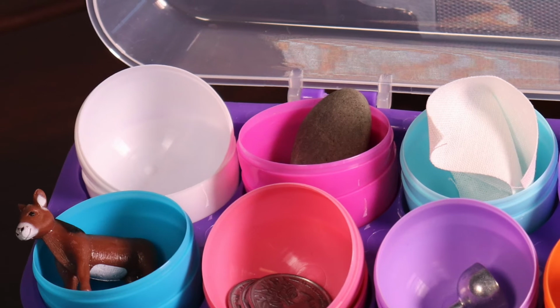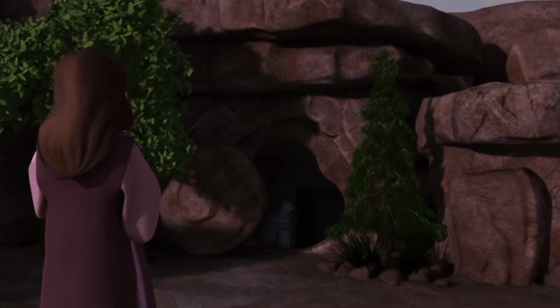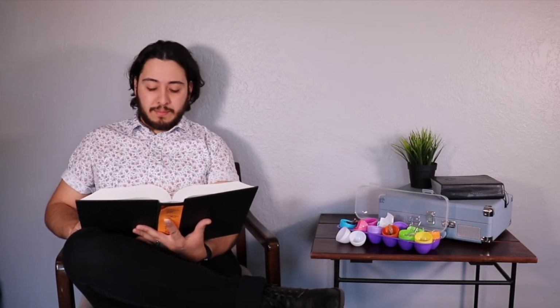Wait, the white egg is empty. Are you surprised? I know I am. When two women came to the tomb of Jesus, they were surprised. The heavy stone was rolled aside, and the tomb was empty, and Jesus' body was not there. The angel told them, "He is risen." Jesus had come back to life.